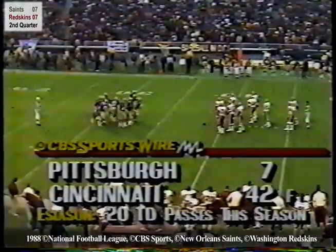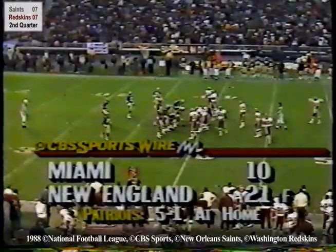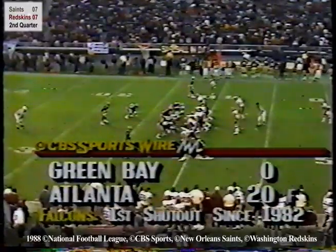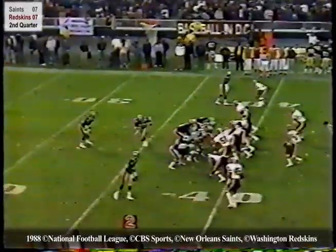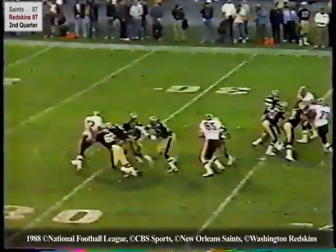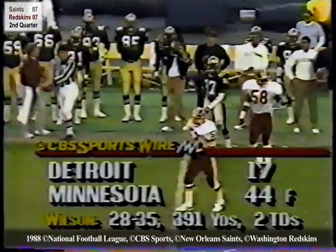Cincinnati over a Pittsburgh team that really is struggling. Patriots beat Miami. Atlanta shut out Green Bay. Second and 10, 7-7 here. Jordan is the motion man. Abel, hard to sack, over the head of Lonzell Hill.